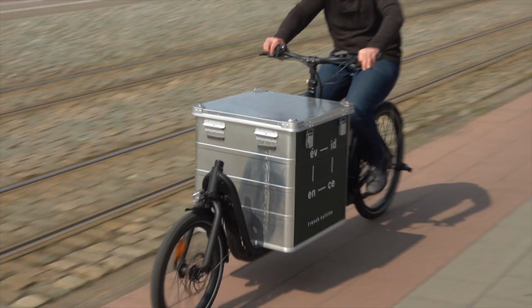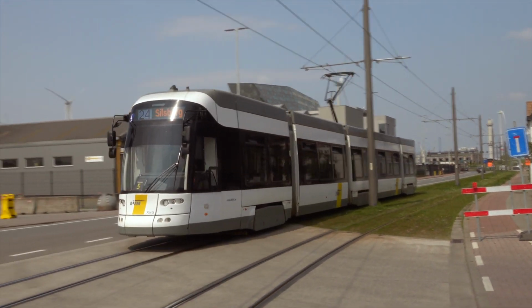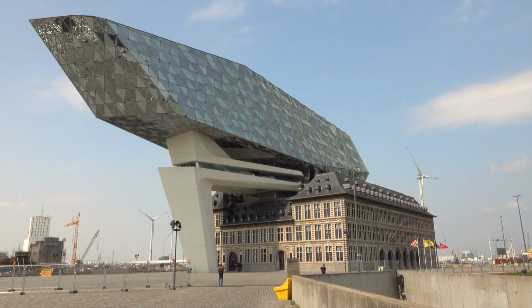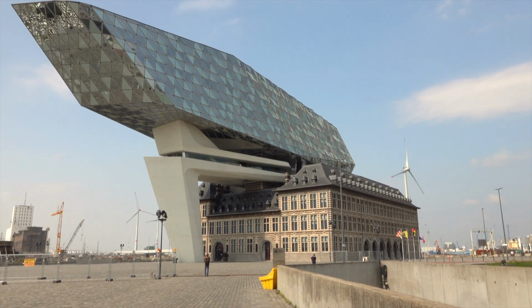This is a common bicycle in Holland. Often kids are carried in the front compartment. Local transport is cheap and frequent. Many people live aboard barges in mooring areas found all around the city. The port house. I think the combination of old and new is intriguing.